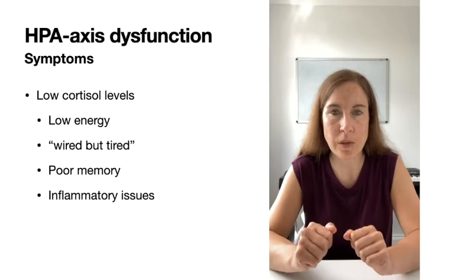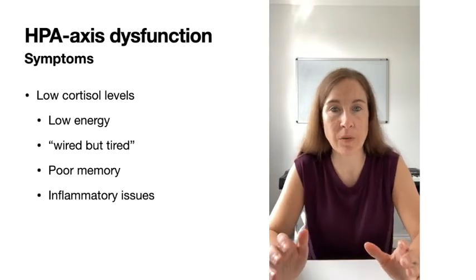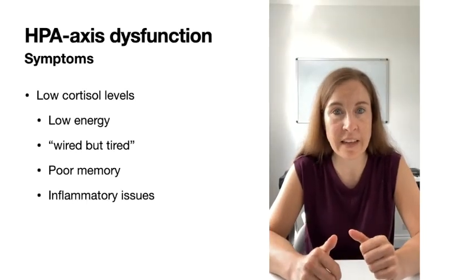Low cortisol levels mean low energy. If we look at this graph, we can see on one side this is a healthy person with no conditions. This is the normal average baseline cortisol levels. On the other side, this is someone, or the average of people, suffering with endometriosis. Can you see how it doesn't peak as high in the morning, which means you're less likely to wake up with energy and feel refreshed, and generally is lower throughout the day. So you're just going to feel a bit more sluggish and a bit lacking in energy.